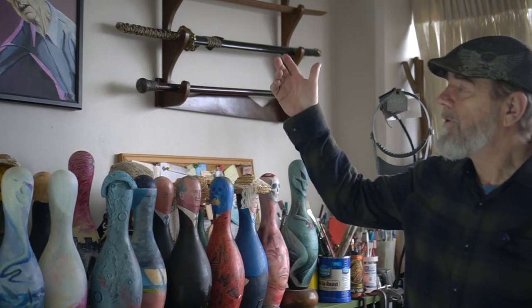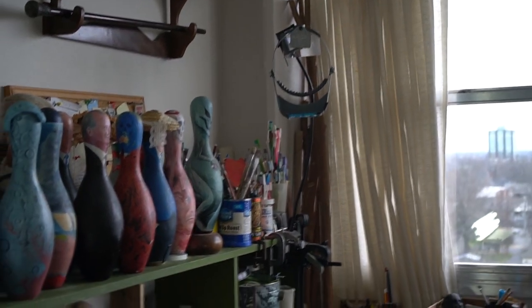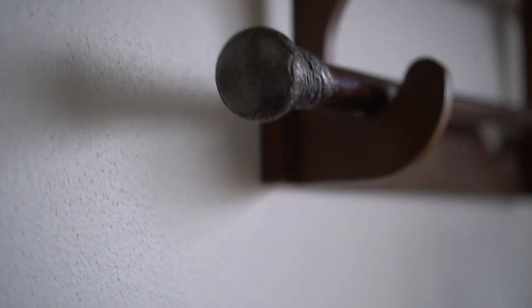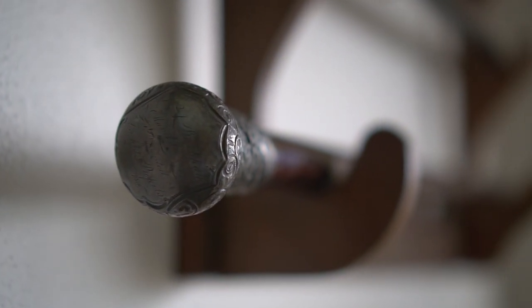And then I have a samurai and a bow. Stuff I'm also interested in. So I'm interested in the music arts and the martial arts, the visual arts, any other kind of art there might be.